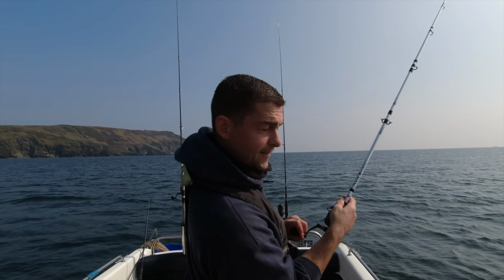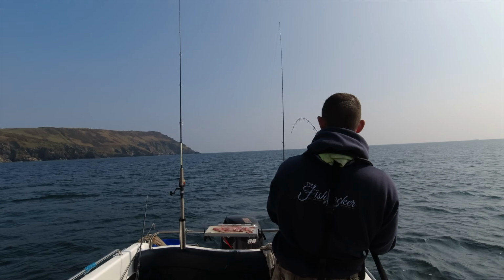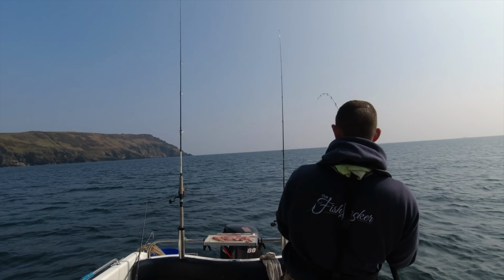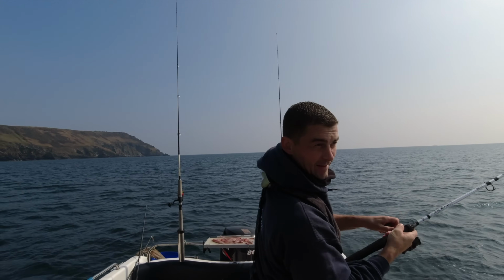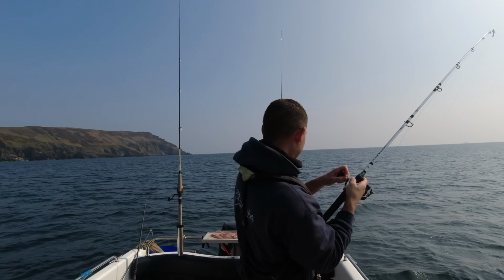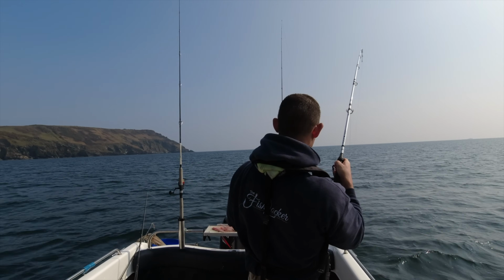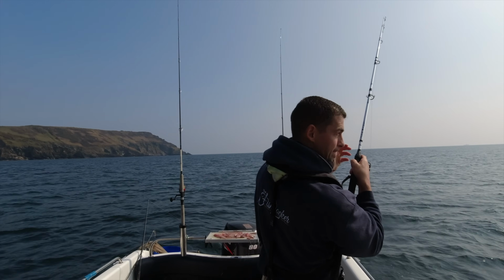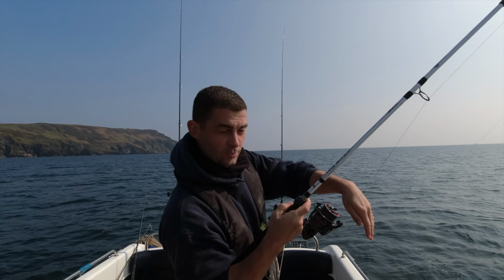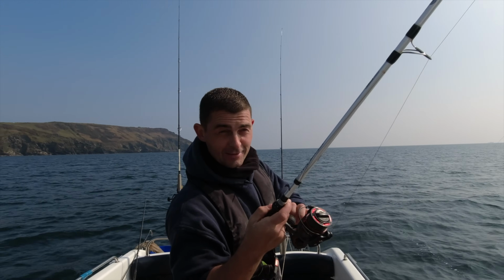Might have a ray here. Whatever it is, it hit and it ran. I didn't have the camera on to start with. The rod just hooped over and was just going zzz, zzz, zzz, zzz.